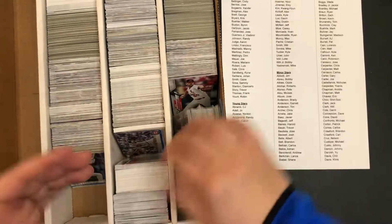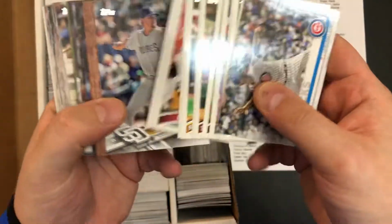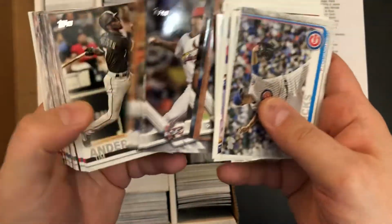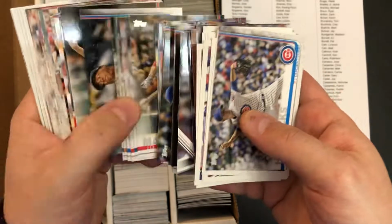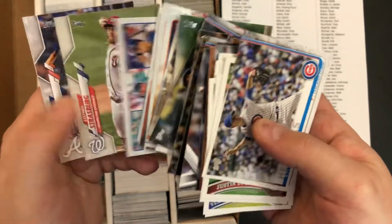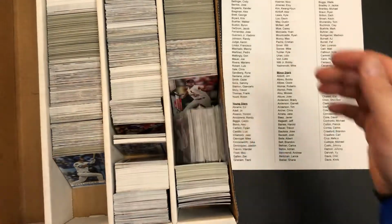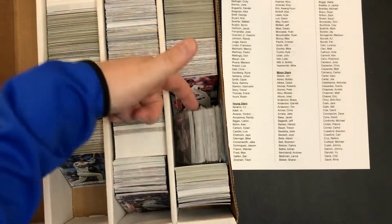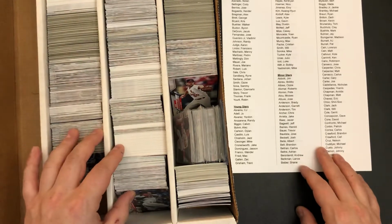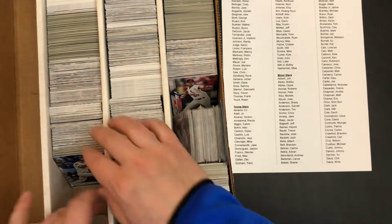In this specific eBay auction, I paid $40. I think it was $45 after shipping, something like that. And it was all Topps cards. I knew the ceiling was pretty low, but I know that it would have been worth it for me. So I have about 1,500 of the minor stars here. Again, 5 cents a piece. That adds up over time.